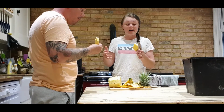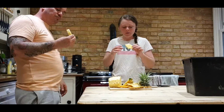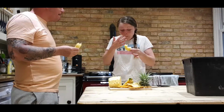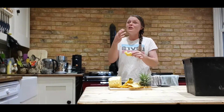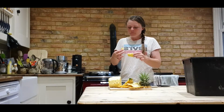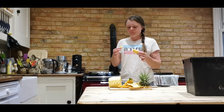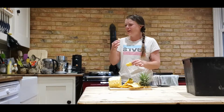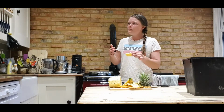That's good, isn't it? That is amazing. Wowza. Look at the water dripping. Oh my god, that is so sweet. It's got the acidity and everything of a normal pineapple, but just a bit more pineapple-y, really, isn't it? It's quite sharp, isn't it? Yeah.